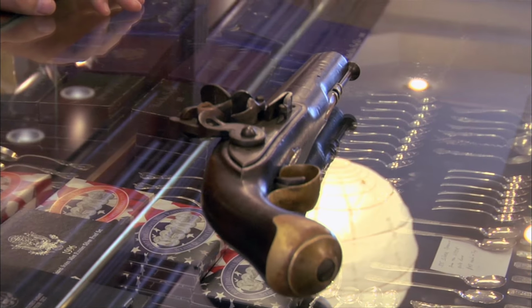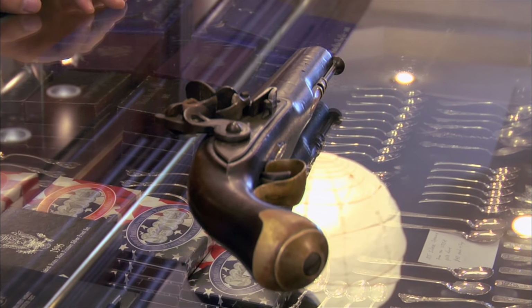Hey, Sean, how's it going? Hey, Corey. Good to see you again. What I love about the Antique Arms and Armory is just being able to connect it with our history and just knowing that there was a British officer that held this flintlock pistol, and now I'm holding it 300 years later.